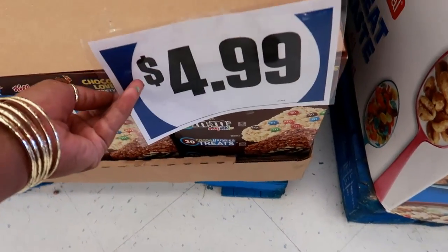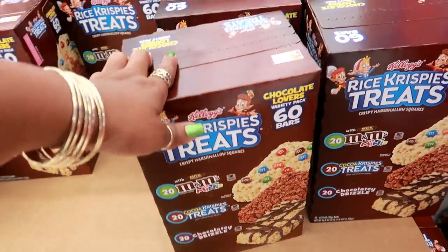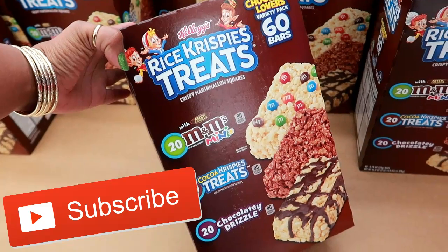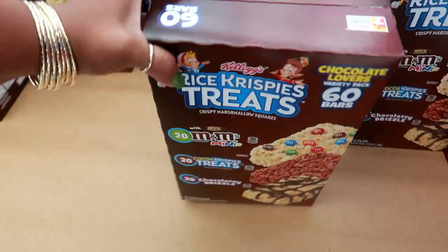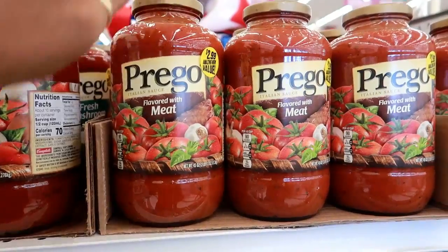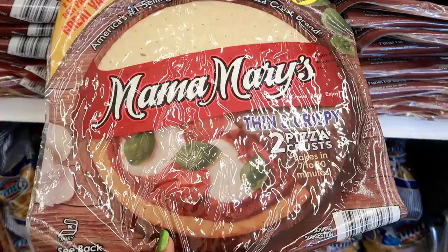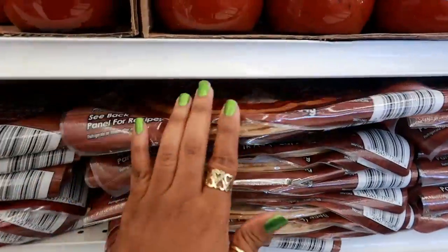Okay, what is this price? Oh, $4.99. Okay, I was about to say, I know this is not 99 cents, but they have this giant box, 60 bars, chocolate lovers. Look at that. Not bad, but I don't need any of those. Oh, look, they got these giant jars of Prego for $2.99. That's not bad. And the Mama Mary's 2 crust for $1.99.